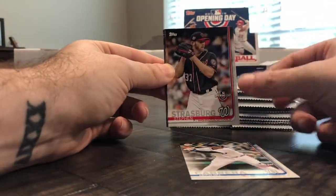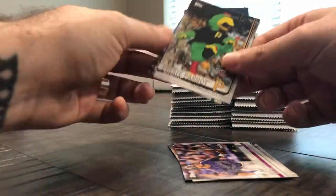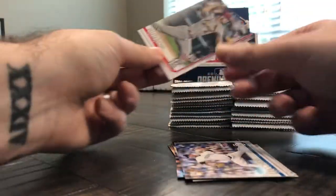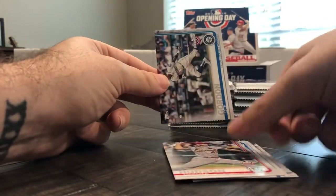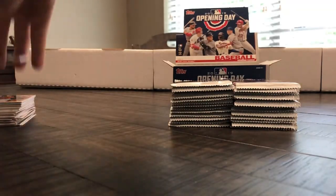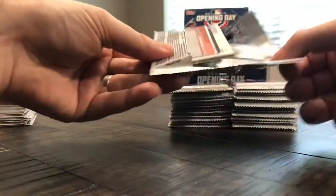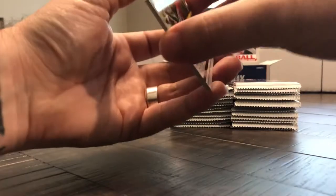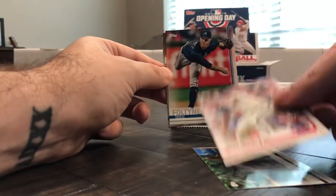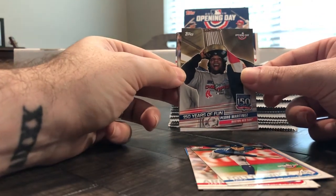Miguel Cabrera. Steven Strasburg. Nolan Arenado. Got the Pirate Parrot. Joey Lucchesi. Dakota Hudson, rookie. And D. Gordon. Making some pretty good progress burning through these. Zach Godley. Jake Arrieta. Mike Fultonevich. 150 Years of Fun. Pedro Martinez.